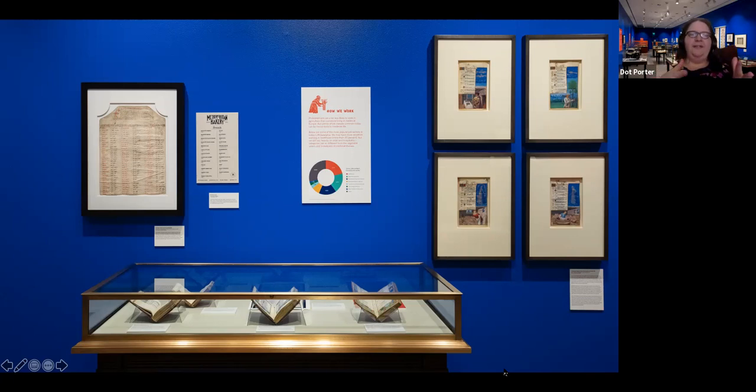And then there's a Metropolitan Bakery menu hanging on the wall. Metropolitan Bakery is a local bakery in Philadelphia, and among a lot of other things that they sell, they sell bread. And so we have the bread menu on the wall. So why do we have the bread menu on the wall in a medieval exhibition?